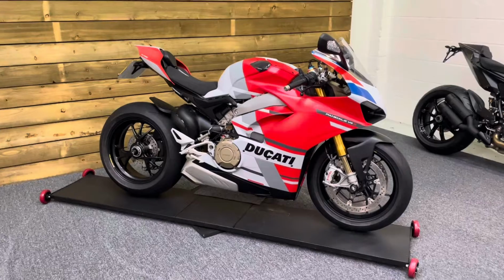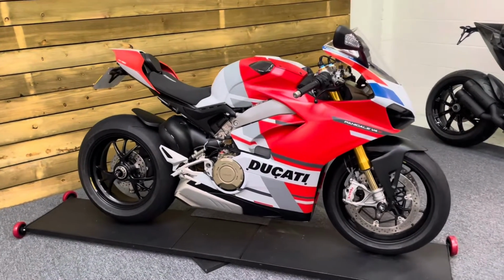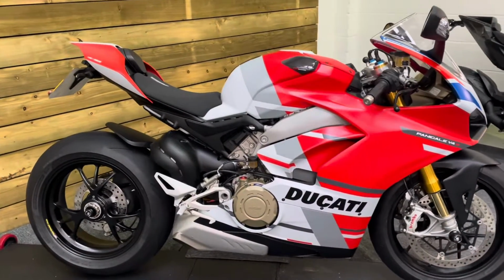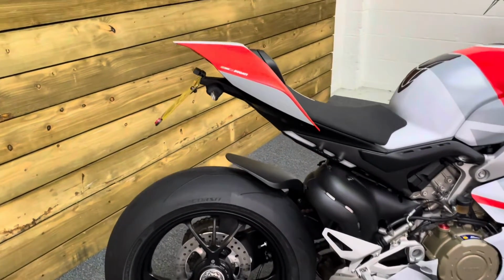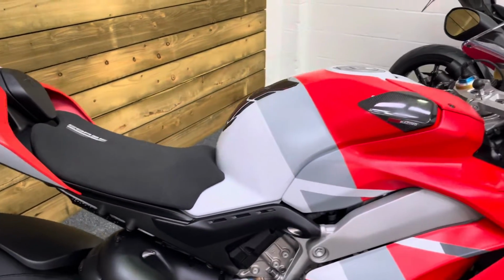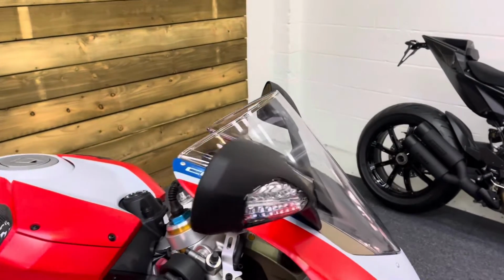This bike is a category N. Basically it was accident damage. The insurance company decided it wasn't economical to repair it, but the owner of the machine took it to a Ducati dealer and it's all been repaired officially by a Ducati dealer using genuine Ducati parts, so it is in excellent condition now, albeit it does have that category N moniker. The price does reflect that though.